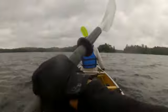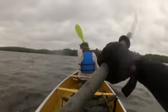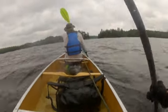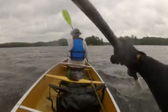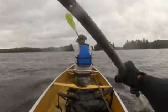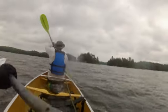Route here on Burnt Island Lake. This is coming through the narrows between some islands, which opens up into the major part of the lake. We're on a bearing of 38 degrees, headed towards the next portage. We're heading into the Otter Slide Lakes after this.